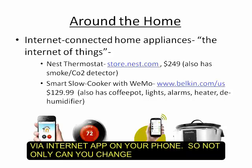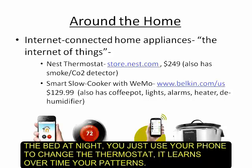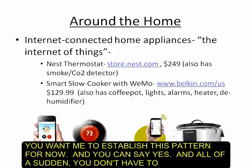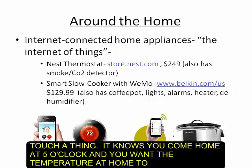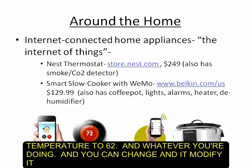So this means you can not only change the temperature of the home when you're away from the home or before you get to the home, or before you go to bed at night, you just use your phone to change the thermostat. It learns your patterns over time. Once it has established your pattern for how you like the home temperatures, it will ask you, do you want me to establish this pattern for now? And you can say yes, and now all of a sudden you don't have to touch a thing. It knows that you come home at 5 o'clock, and that you want the temperature at the home to be 72 degrees at that time, and that you go to bed at 11 o'clock, and at that time you're usually turning down the temperature in the home to 62, or whatever you might be doing. And it learns that over time.